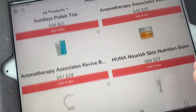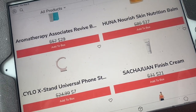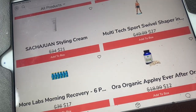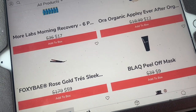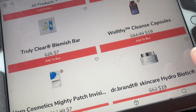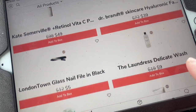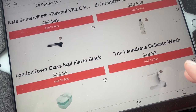Now, when you first get on, a lot of people will just go through and add everything they even think that they want, because you don't check out right away. You do have a couple days. But if you don't take things out of your cart, it is an automatic checkout. So everything that's in there will automatically be charged to your account.